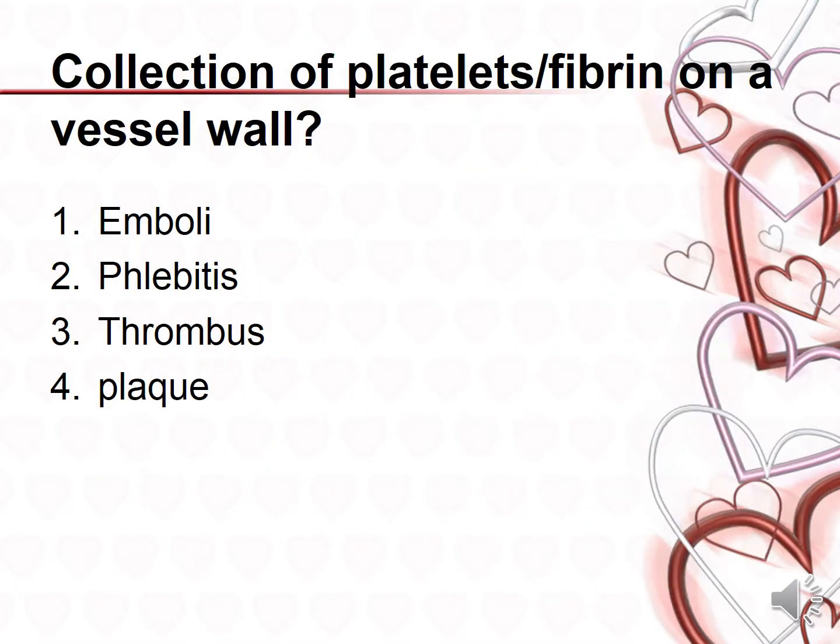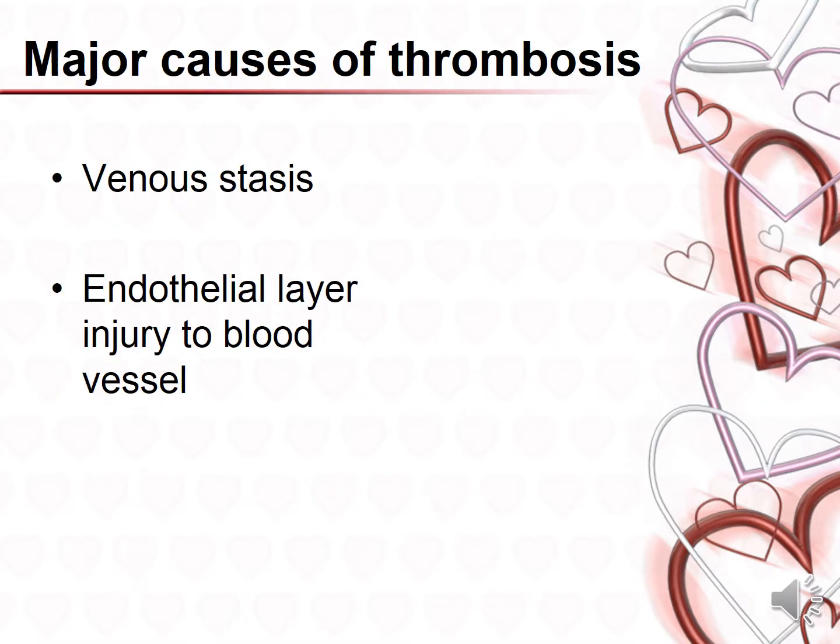Collection of platelets or fibrin on a vessel wall. What would this cause? A thrombus. The major causes of thrombosis are venous stasis and endothelial layer injury to the blood vessel. So what do we tell our moms to do about venous stasis? To prop her feet up every now and then, not stand up for long periods of time, not sitting for long periods of time either, or if there's an injury to the blood vessel. This can even happen sometimes if you bang your leg really hard on something and injure a vessel.